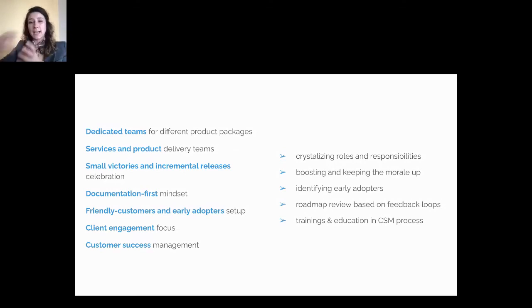So what are some of the main actions that we've taken? We were crystallizing the roles and responsibilities of the teams and each specific employee. We are trying to boost and keep the morale up by organizing team buildings and also celebrating the small victories and incremental releases that we have. We have identified clients that are early adopters that really understand our way of work. We also implemented roadmap review based on the feedback loops from our early adopter clients. Basically, we are tweaking the roadmap based on what the clients are saying and what their needs are. So now we don't have a confrontation between the roadmap and the client. We are synchronizing this. And we have trainings and education, the customer success management process.